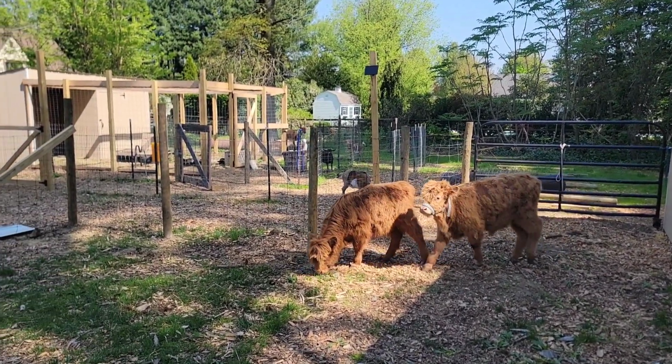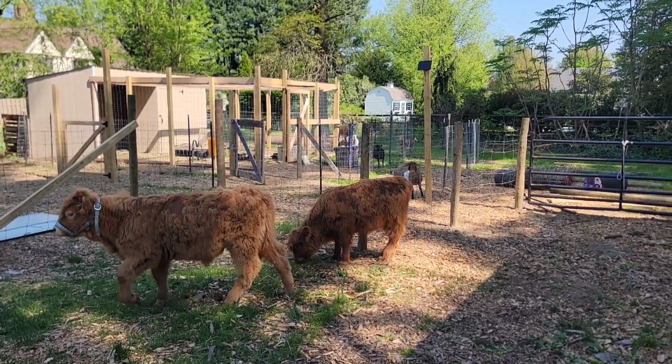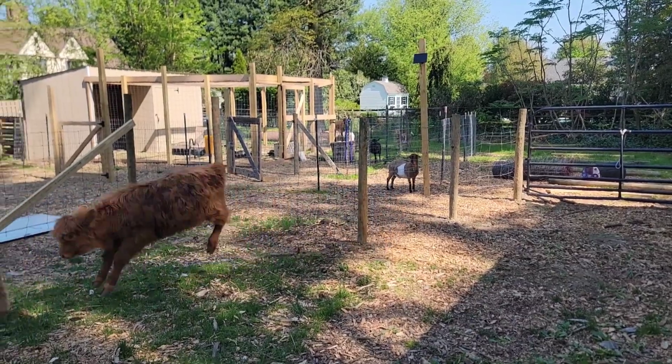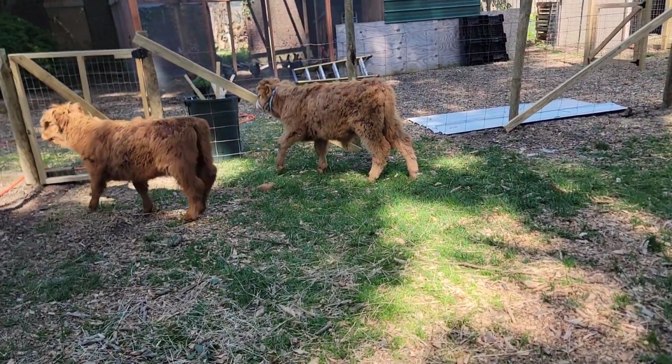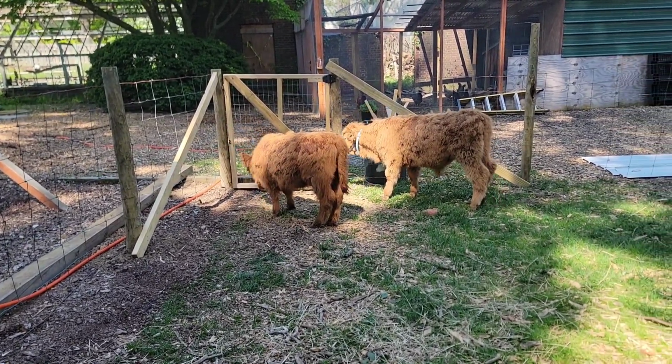So this is Lala, Letitia in the front, Sunny with the harness on. They are mini Highland cows, half Dexter, half Highland. This is the first time I let them in the yard, this little yard that we just built. So they're enjoying it. That's them. That's her bouncing, playing. I haven't made many videos because this is what I've been doing. Getting this together for them.